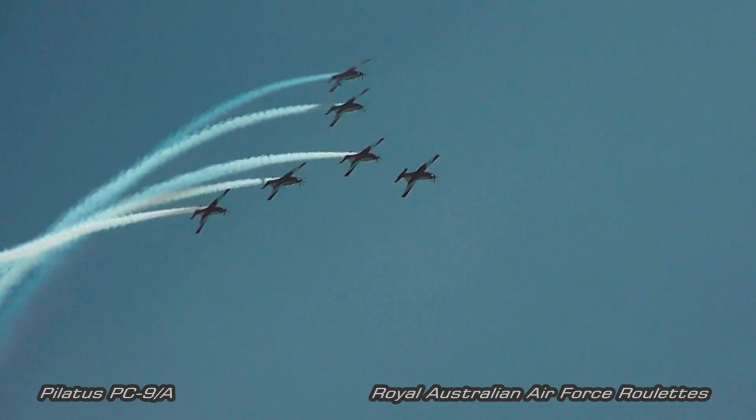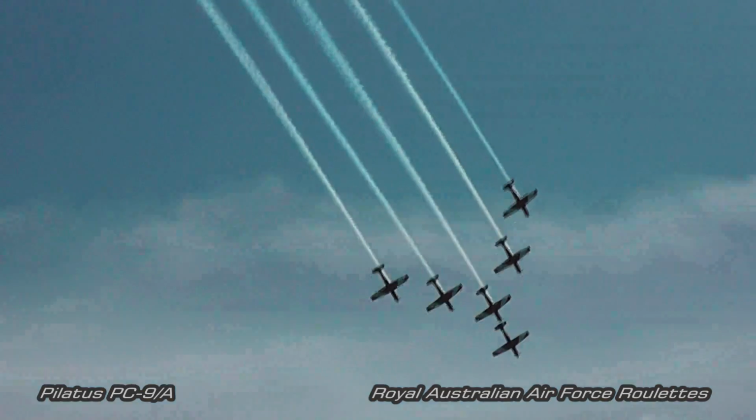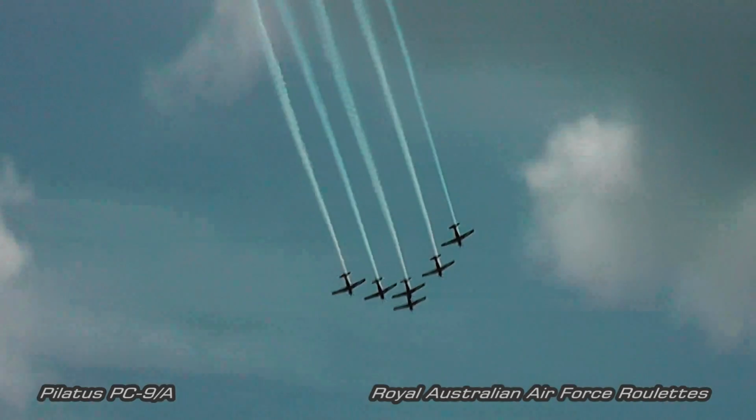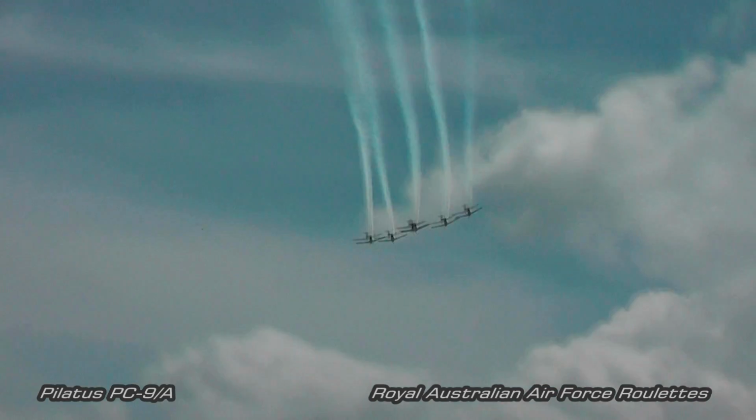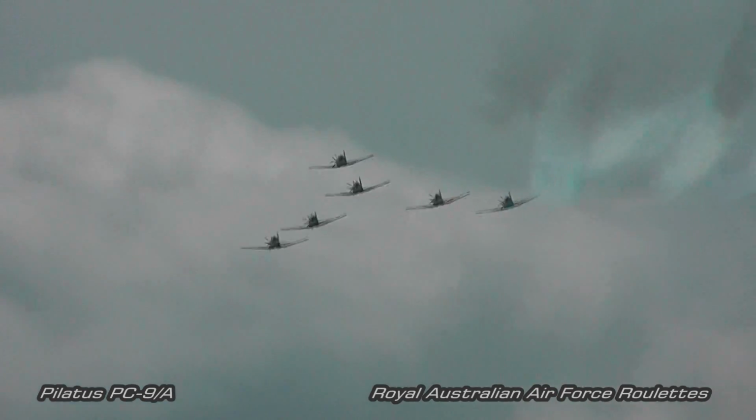And again, they have to anticipate that power change to make sure that they not only stay in position, but they have to actually start moving towards leader and anticipate dropping back in the position over the top of the manoeuvre.